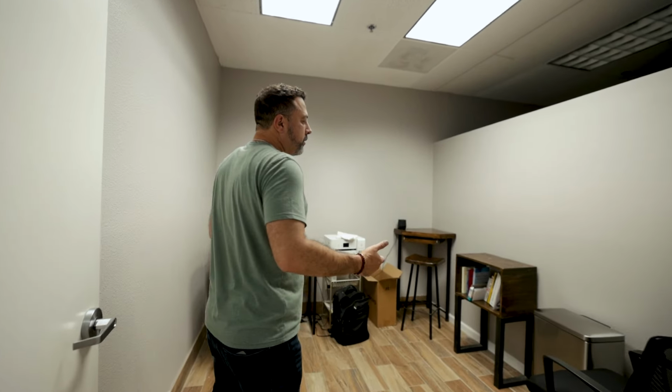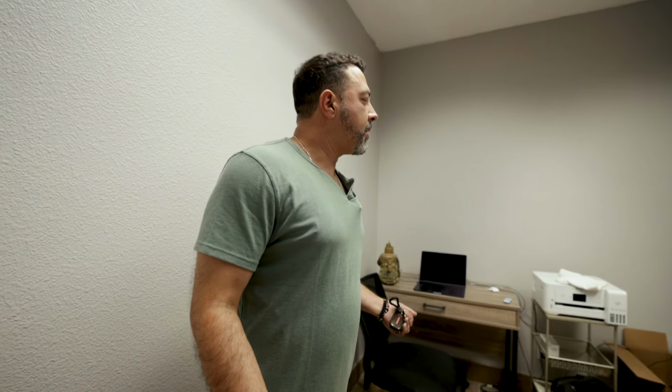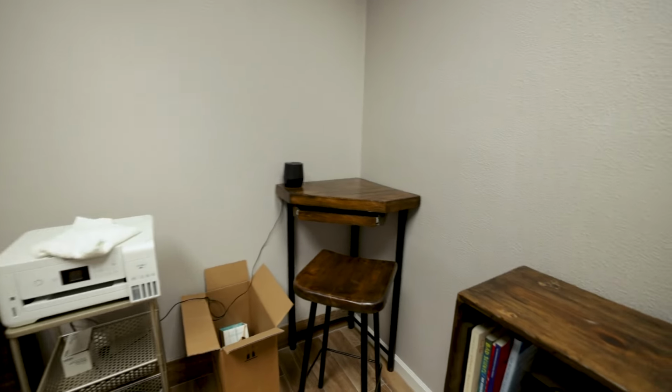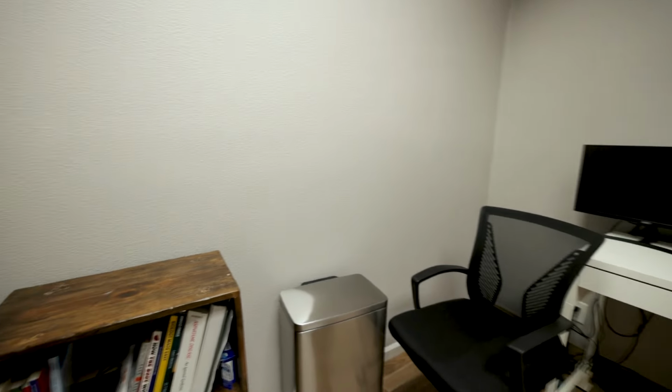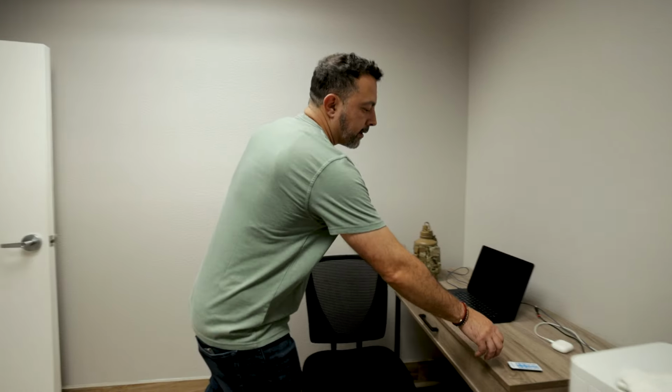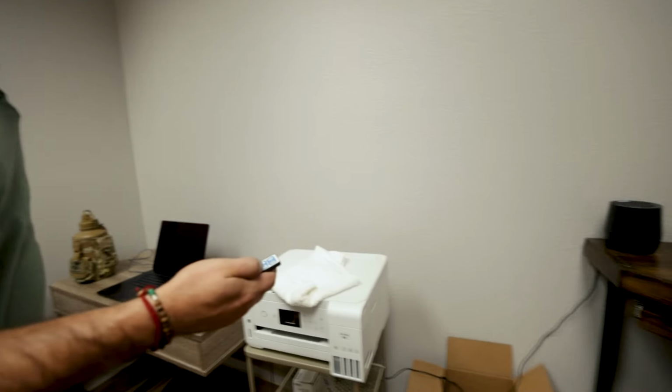Another private room. We've been using this for psychometric rating scales, so doing psychiatric assessments on patients, or as monitoring space. So it kind of doubles as both. It's a private room, a quiet room. We have nice relaxing nature sounds, if you can hear.